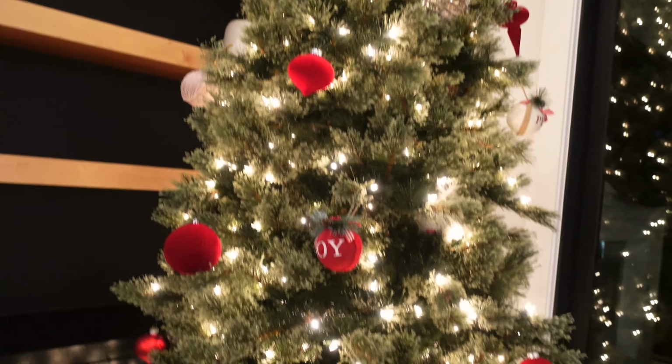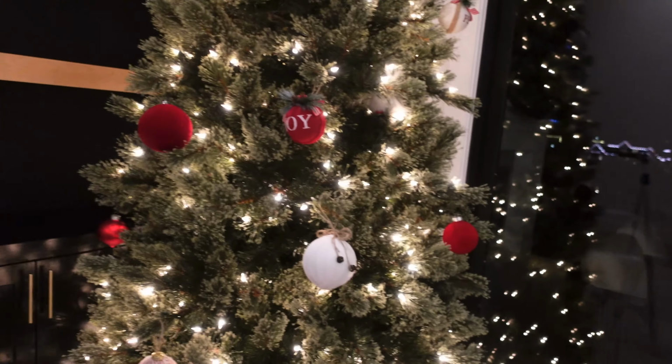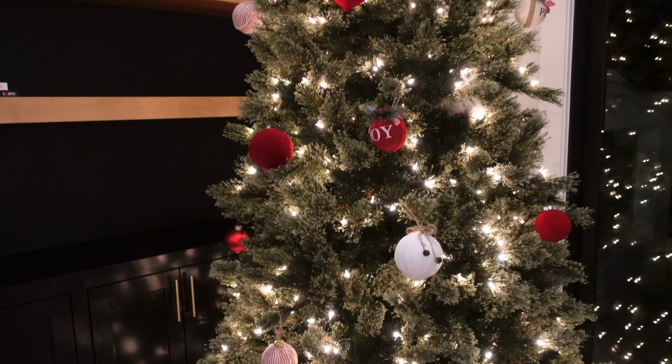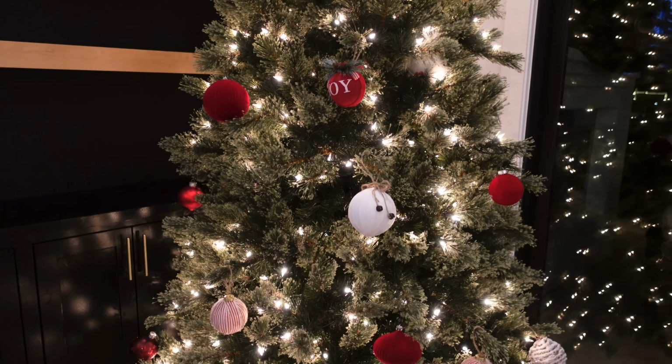All right, y'all, I am back. It is later on in the evening. I think it's around 7 o'clock actually. Anyway, I am just now decorating my tree. So this is the main tree in the living room and I am just now starting. So I'm gonna do the exact same thing I did last year because the ornaments I wanted to switch to this year, I couldn't find them anywhere. So we're just gonna roll with what we have from last year. So that's what I'll be doing tonight.